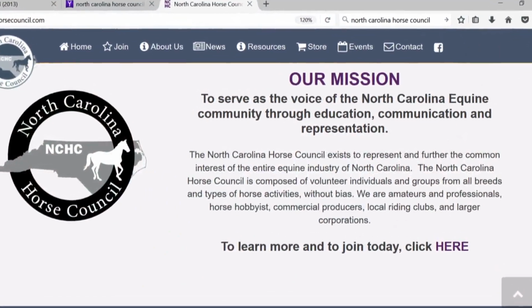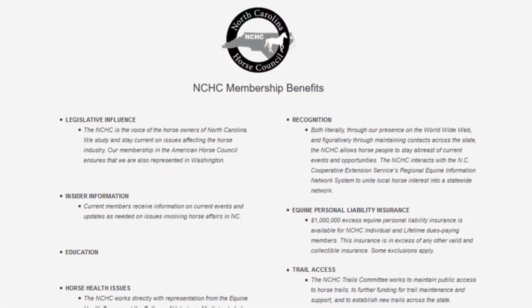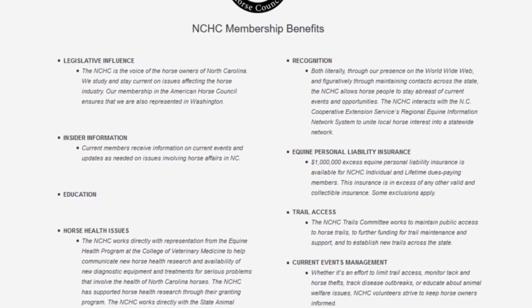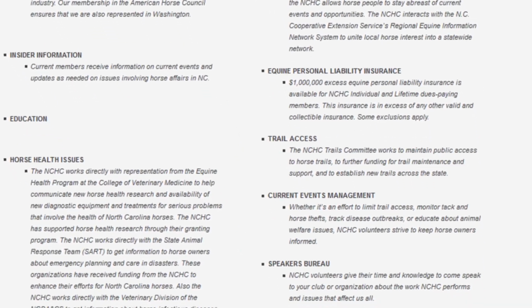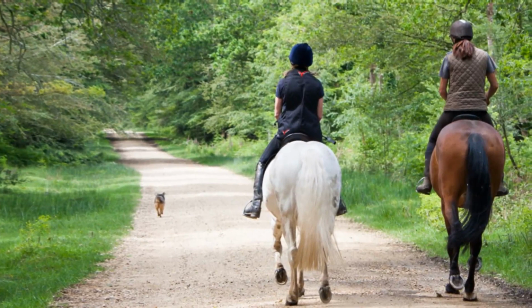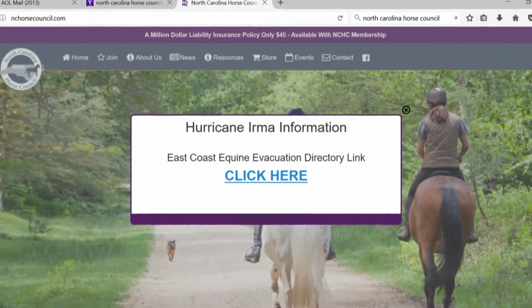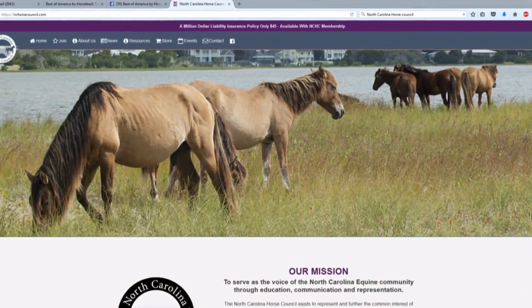The North Carolina Horse Council is the voice of horse owners all over North Carolina. They are an all-volunteer staff that studies and stays current on issues affecting the horse industry. Their Trails Committee works to maintain public access to horse trails, acquiring funding for trail maintenance and to establish new trails across the state. Whether it's an effort to limit trail access, monitor tack and horse thefts, track disease outbreaks, or help with hurricane evacuations, the North Carolina Horse Council volunteers strive to keep horse owners informed.